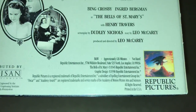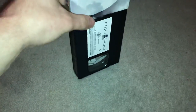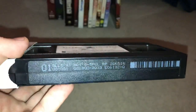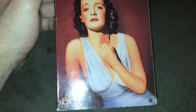This is a 1998 Republic Pictures VHS release, co-distributed by Artisan. It says special edition, printed on August 18th, 2000. So it's a reprint. This one's part of the Bette Davis Signature Collection.